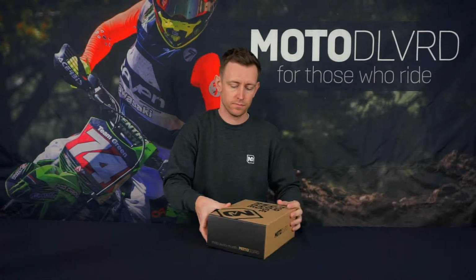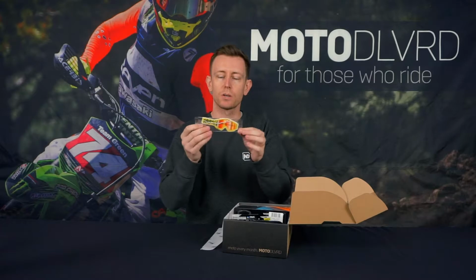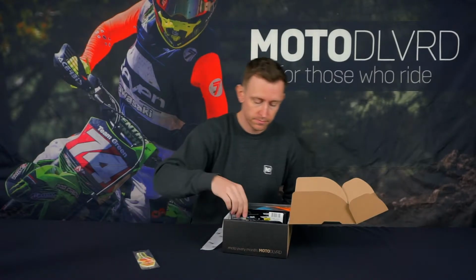Okay, let's dig into this box and see what's inside. All right, first off, little 100% air freshener. These smell actually amazing. So yeah, these are good.